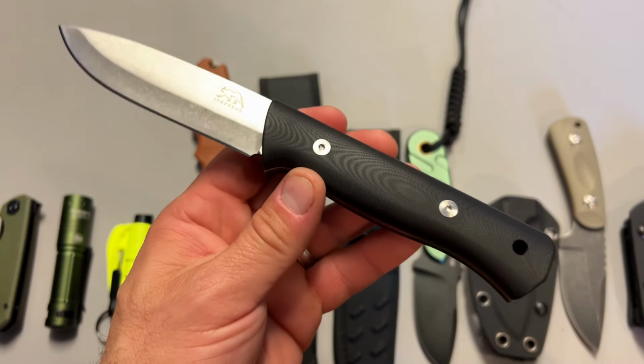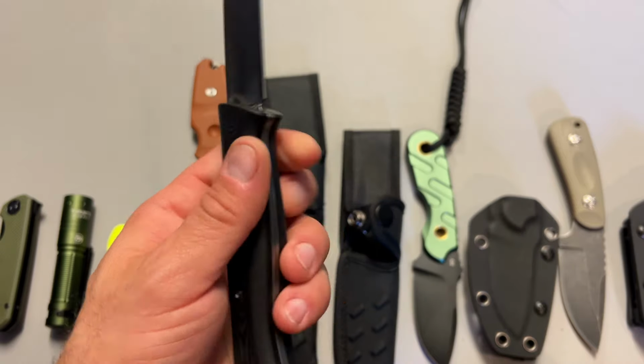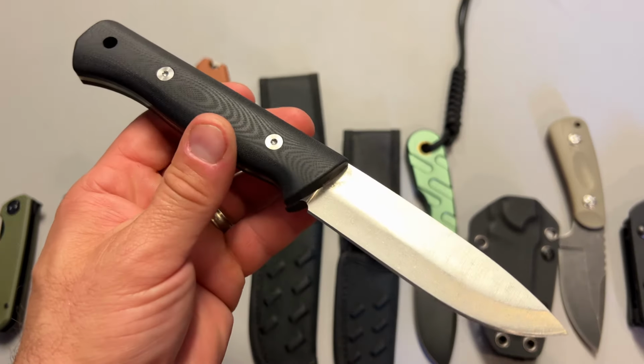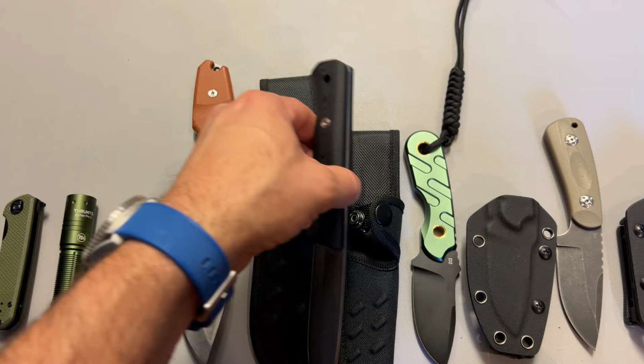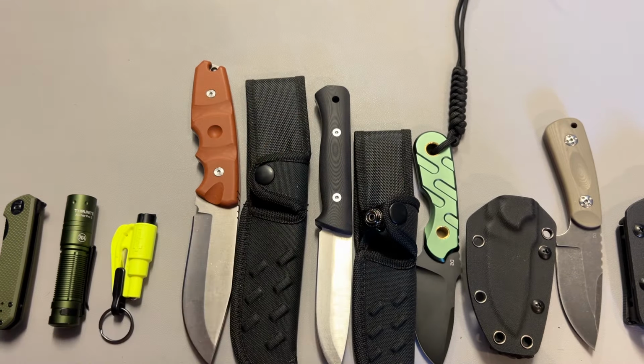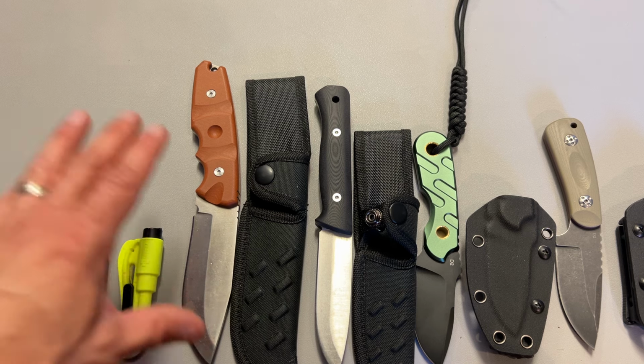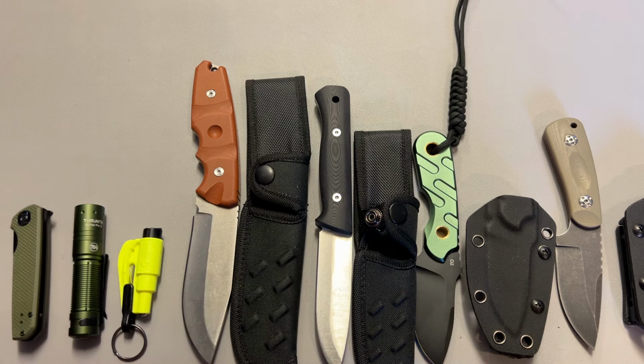It's on sale for big prime deal days down to $15.99. So $15 for a D2 steel blade and G10 handles. Now, again, the sheaths lack some of the refinement of some of the other fixed blade knives that we're going to be looking at in a second, but for the price, those are really hard to beat. It almost comes down to personal preference.